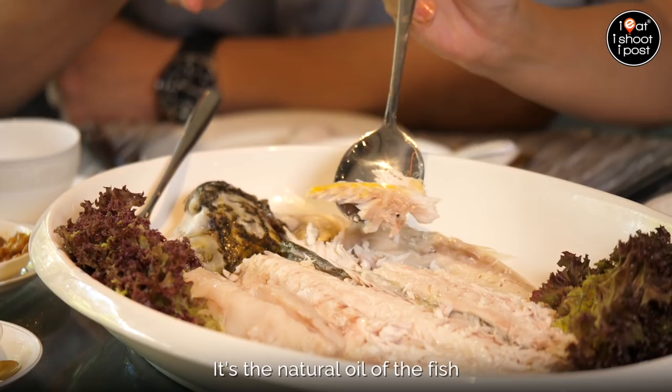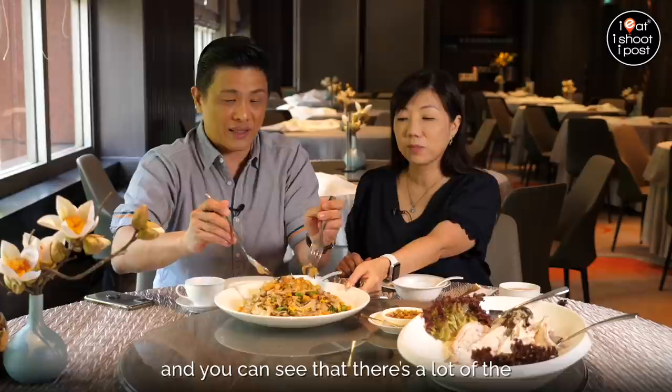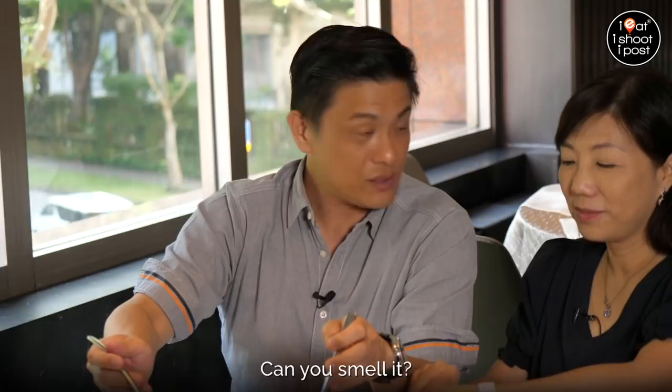We have got one more dish to go. And this is the classic. Kway teow fried with chai po, and you can see that there's a lot of the pork fat on top. Yeah, nice. Oh, I can smell that. Okay, can you smell it? Oh, okay. Yeah. That's a good sign.